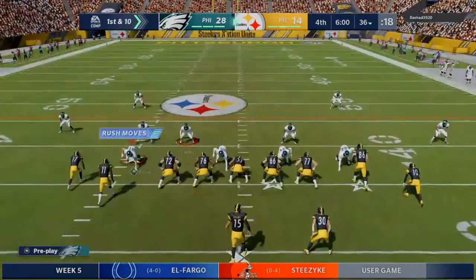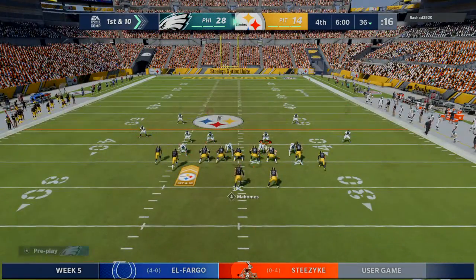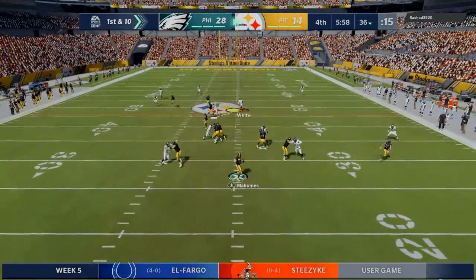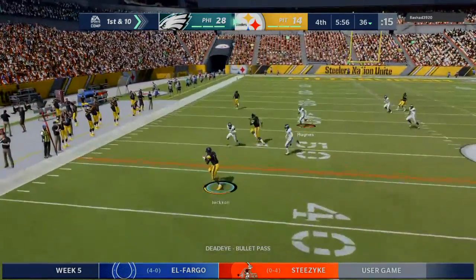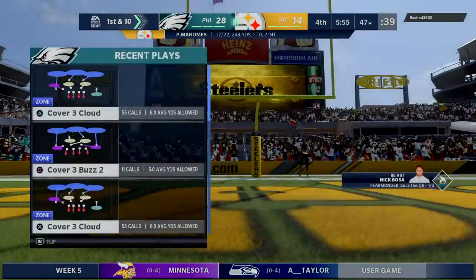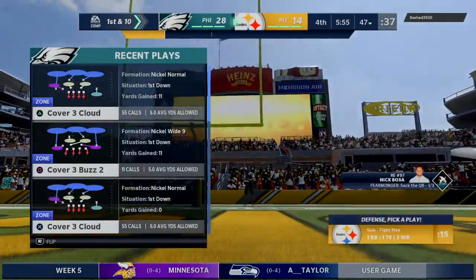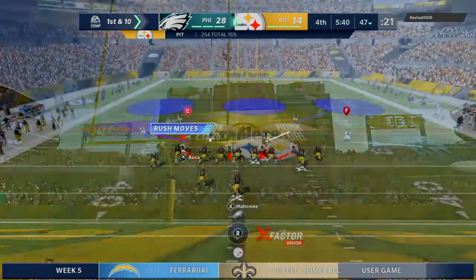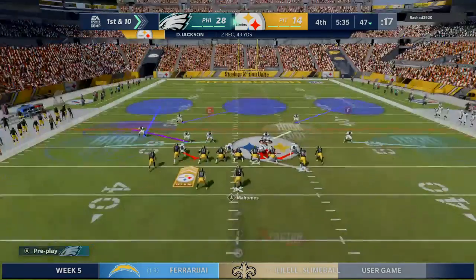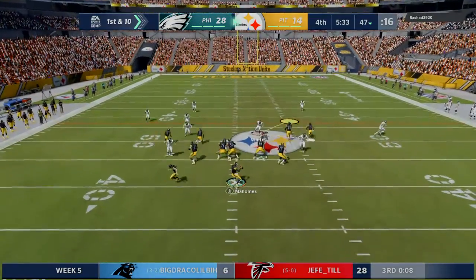So from the 36 now, 1st and 10. Mahomes now to throw. He'll hit Jackson, complete. And he'll be out of bounds, but able to get it up past the 45. Same exact result as last play, a pickup of 11. Back-to-back good plays have him on the move on first down.